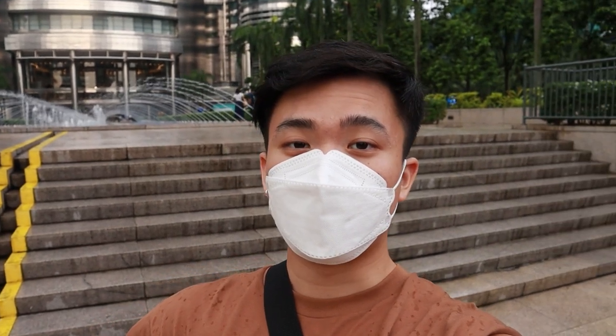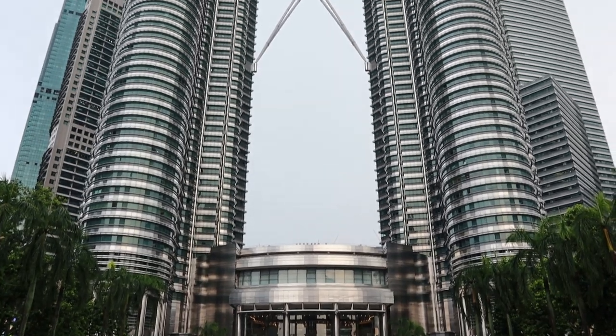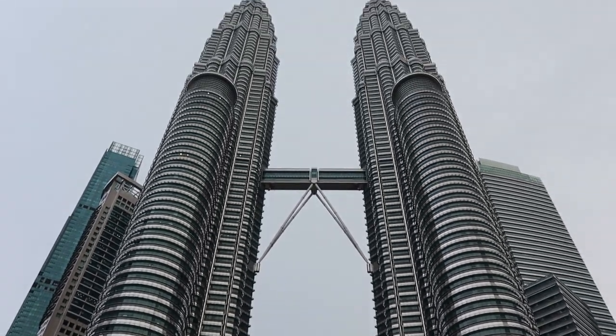Oh well, the weather kind of sucks, but I am in front of the Twin Towers. Finally, Twin Towers check. I feel like a real tourist now.